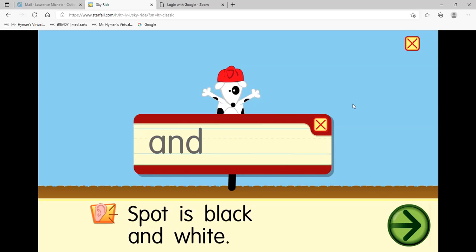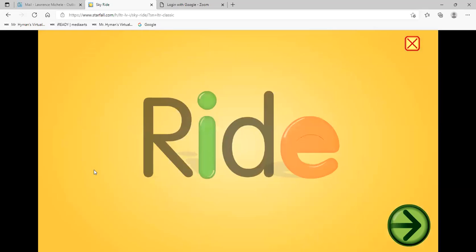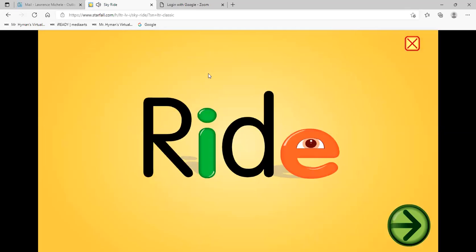So it brings you through those stories and it's interactive. They try to make it fun. The kids laugh at this part. So you can see that. And I'm just going to go back to the beginning of it. So there's so many different games that they can play, fun interactive lessons, lots of activities, and skills-based activities.